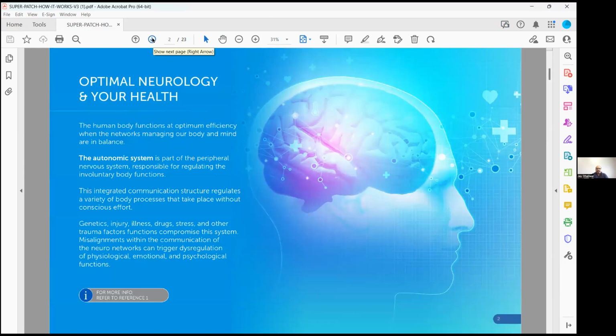So there are some premises that I think make a lot of sense, that we all as healthcare providers and professionals will understand: that optimal neurology is a primary requirement for optimal health, right? Our body functions at optimum efficiency when the networks managing our body and mind are in balance. And the autonomic system is a part of that peripheral nervous system responsible for regulating all of those things that we don't think about, right? So we don't think about walking, we don't think about standing, we don't think about breathing, we don't think about consciously managing our pain. And all of these things happen through a very complex communication loop, neural networks that regulate the various processes without actually thinking about them.